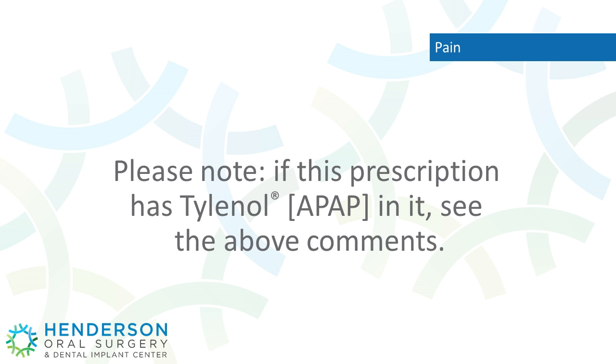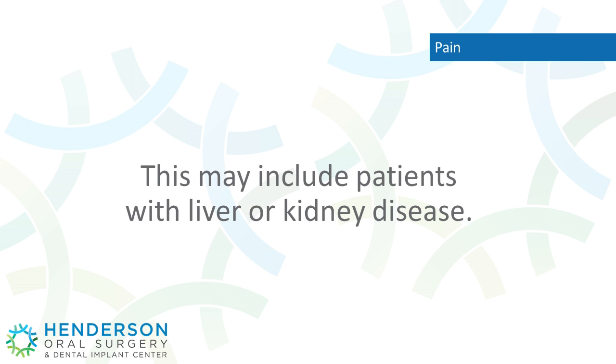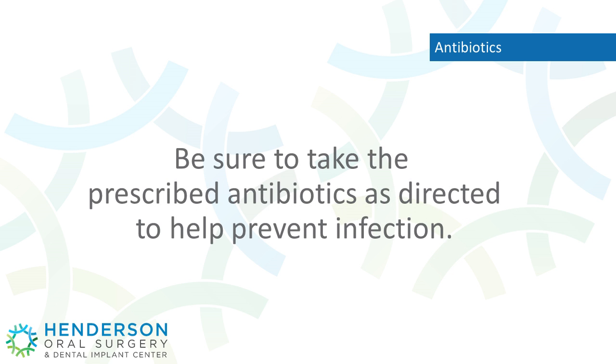Please note, if this prescription has Tylenol, APAP in it, see the above comments. Do not take any of the above medication if you are allergic or have been instructed by your doctor not to take it. This may include patients with liver or kidney disease. Antibiotics. Be sure to take the prescribed antibiotics as directed to help prevent infection.